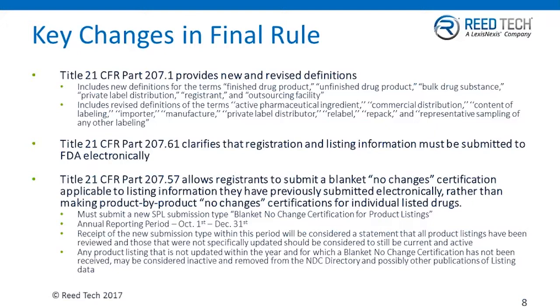So some of the key changes that you may or may not be aware of that were contained in the final rule were more specifically 207.1. It provides some new and revised definitions. Some of these definitions have been around for a while, and some of you may be familiar with them. Some of these new terms include finished drug product, unfinished drug product, bulk drug substance, private label distribution, registered and outsourced facility. But then as far as the revised definitions go, they made some revisions to terms such as active pharmaceutical ingredient, otherwise referred to as APIs, commercial distribution, content of labeling, importer, manufacturer, private label distributor. You're going to hear this commonly referred to as PLDs, relabel, repack, and representative sampling of any other labeling.